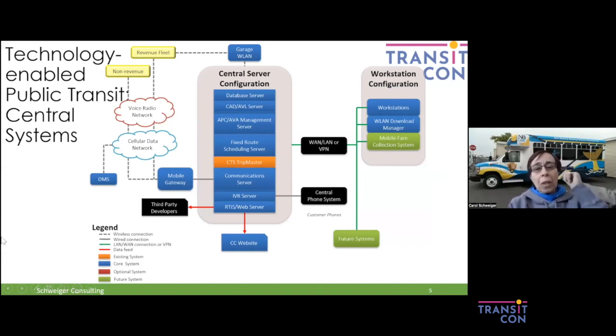I show this sort of on the left-hand side of the chart here, where you might have a voice radio system as well as a cellular system. But some of the key passenger-facing elements are here, where I've got on the left-hand side a dynamic message sign, or DMS. And then we've got third-party developers who are taking the information that's being generated by the technologies on board the buses or other transit vehicles and turning them into passenger information.